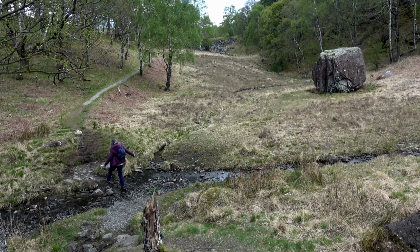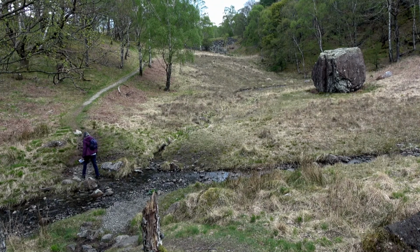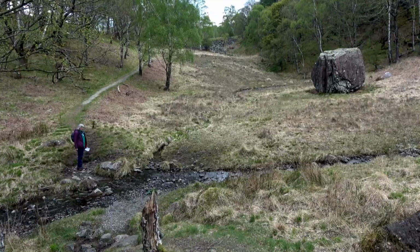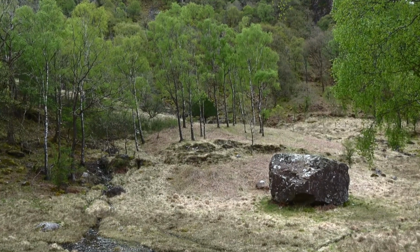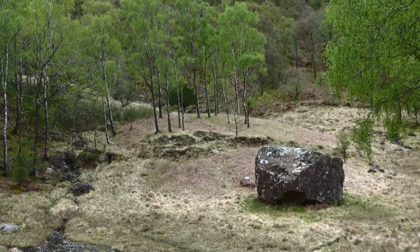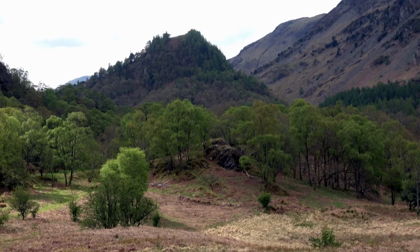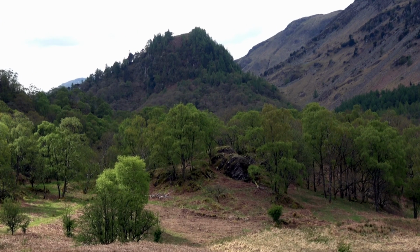We've returned from Bowder Stone now to the car park, and we're following, going in the opposite direction, along a little path through woodland to Grange-in-Borrowdale. We get a good view of the distinctive Castle Crag from here.